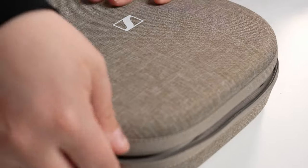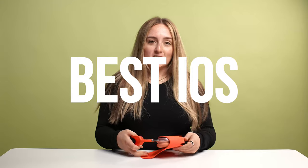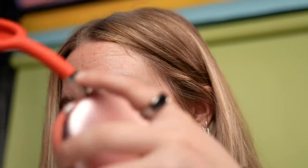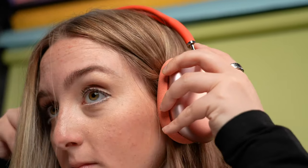There might not be as many bells and whistles with the Accentum, but they're as reliable as you'll find for the price in the headphones category. Price has been a point of contention for these next headphones, the AirPods Max, ever since they launched. These remain Apple's first and only over-ear AirPods headphones, aka ones that have nothing to do with Beats.